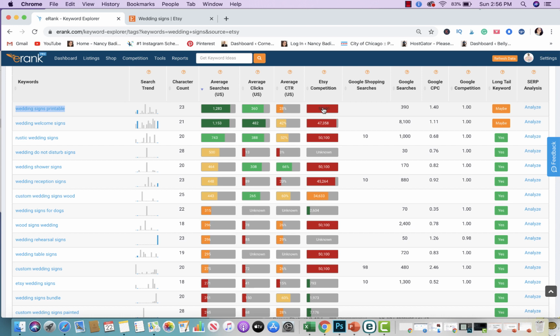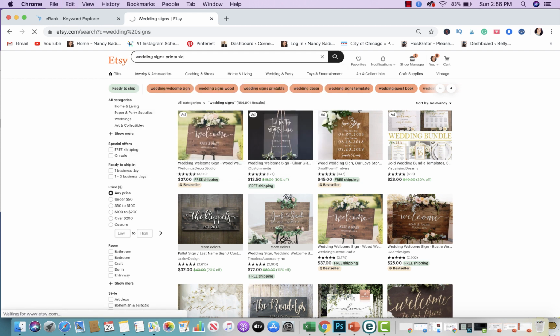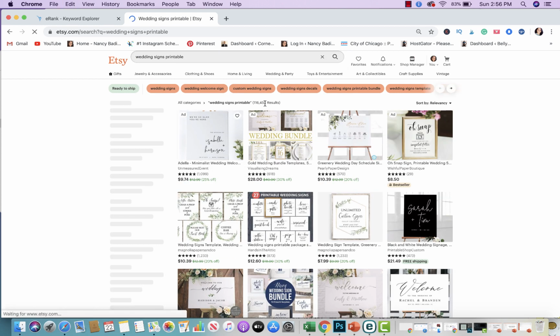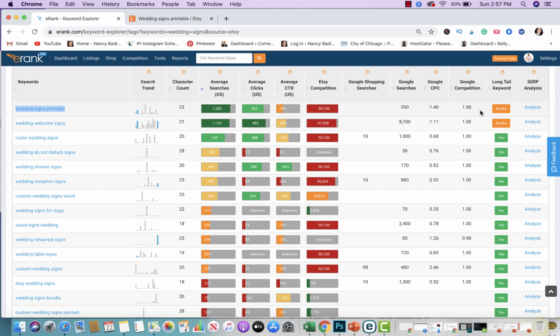But this is the issue, the competition. If it's over 30,000 in competition, I do not use it anymore. I used to before, and it's not worth it now with the Etsy ads. If I look up wedding signs printable, look at how many people are actually using that tag: 116,000 people. So it's pretty high. It's not going to be a good one for me. Even though it describes exactly what I sell, it doesn't work because of the competition.